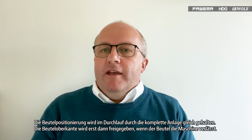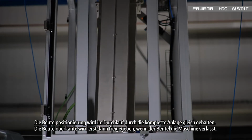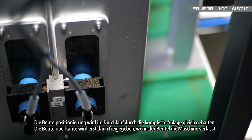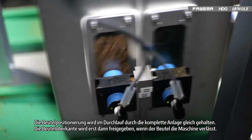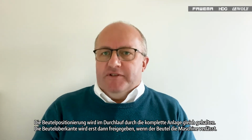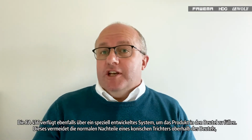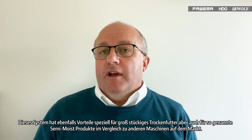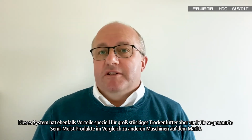And then the way that we fill the bags has completely been redesigned. So we've eliminated any funnel shapes, so the product flow is as smooth and as fast as it possibly can be under normal rules of physics. What we've done is really improved the way that the product arrives into the bag, and that was key to getting this speed improvement. As an additional benefit, it means that large kibble sizes really don't slow the machine down as they do in traditional filling machines. And the other thing that also means is where you have semi-moist pet food, that's also equally easy to fill.